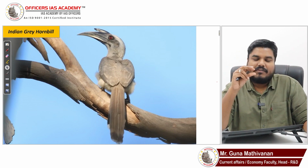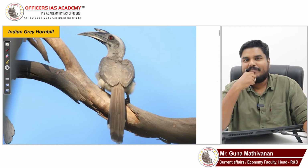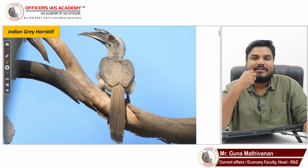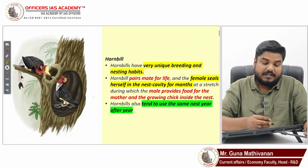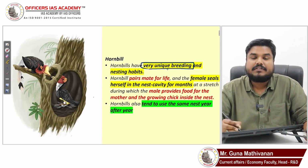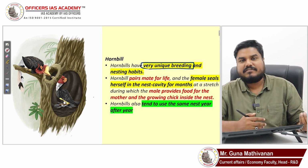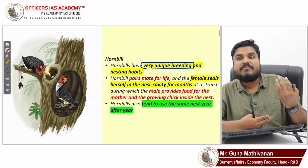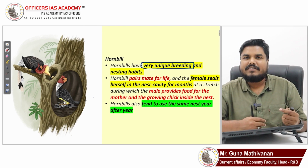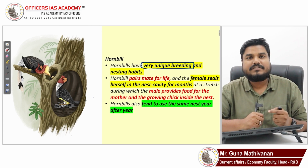These hornbills have a lot of unique characteristics. If you look at the nesting and breeding aspects of the hornbill, you will be surprised. A hornbill has only one mating partner for life. It has a very unique breeding aspect. You will find hornbill references in the cultural practices of most tribal communities, because they consider the hornbill and its behavior to be sacred. Look at this, having one mating partner. And both male and female equally contribute in the breeding and nesting process.